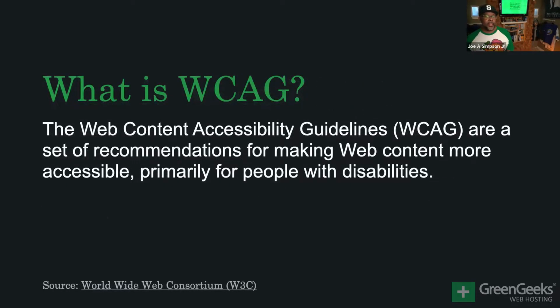What is WCAG? A lot of times in the web world, you hear that term thrown around. It's a set of guidelines, a set of recommendations on how to make your website more accessible, primarily for people with disabilities. But the one thing I always try to stress is that when you make your site more accessible for people with disabilities, you make it more accessible to everyone.